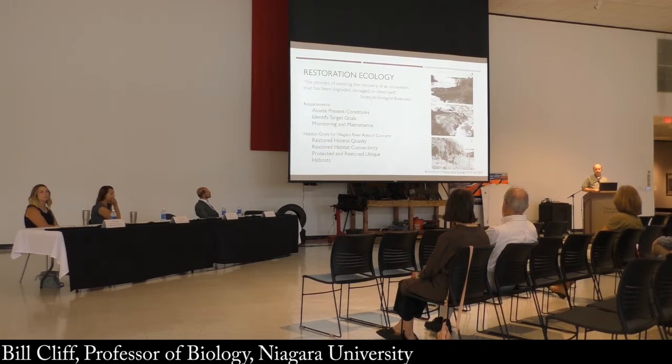And then lastly, the identification of unique habitats. As I go forward, you're going to see that there are two that have been identified. Again, our other speakers may address this as well, that are particularly significant as being unique to the Niagara Gorge. So, a quick review of restoration ecology, and I hope we come back to this at some point.